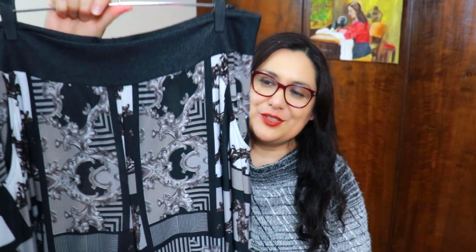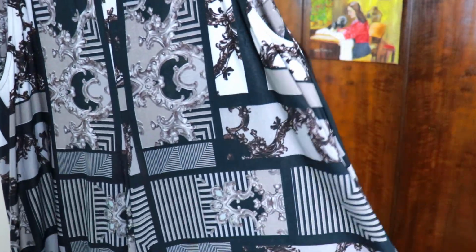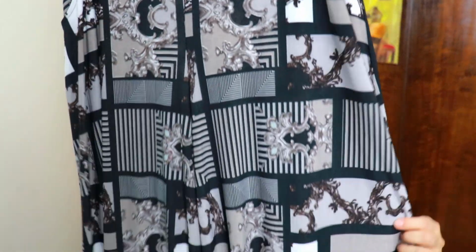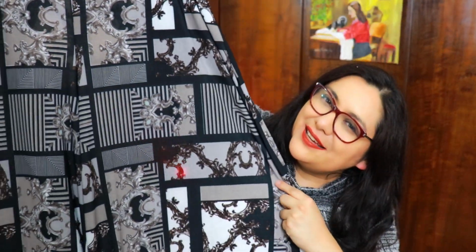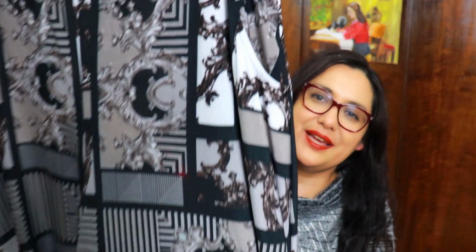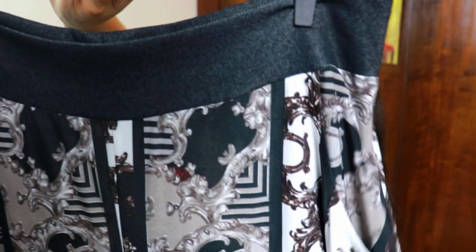So these are my palazzo pants. Look, this print is a little out there. I've used it before to make a dress because when I got this fabric, I think I got a lot of yardage for some reason. I just liked it, and I don't mind having different garments in the same fabric. It's got this type of print, with sort of rectangular shapes, and there's also some vertical lines. There's all sorts going on here in grey tones with beige, off-white.